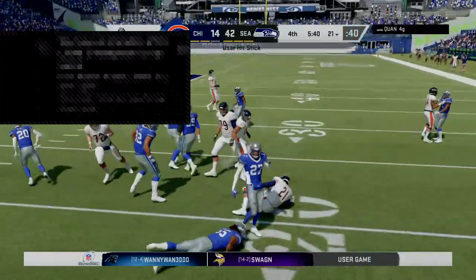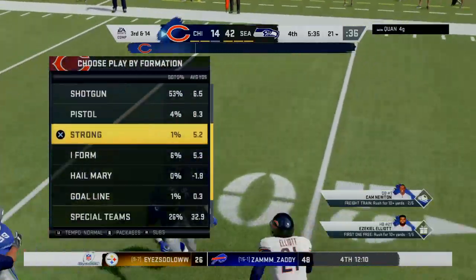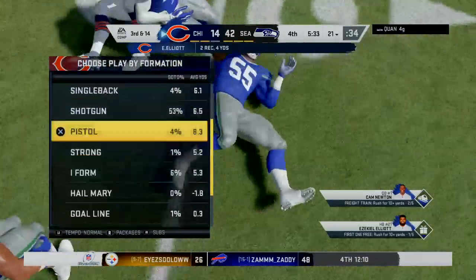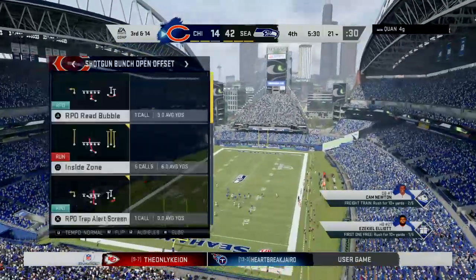And the result here the same as the last play. Another tackle behind the line of scrimmage by the Seahawk defense. They'll wind up losing 3 yards here. And now it's 3rd down.